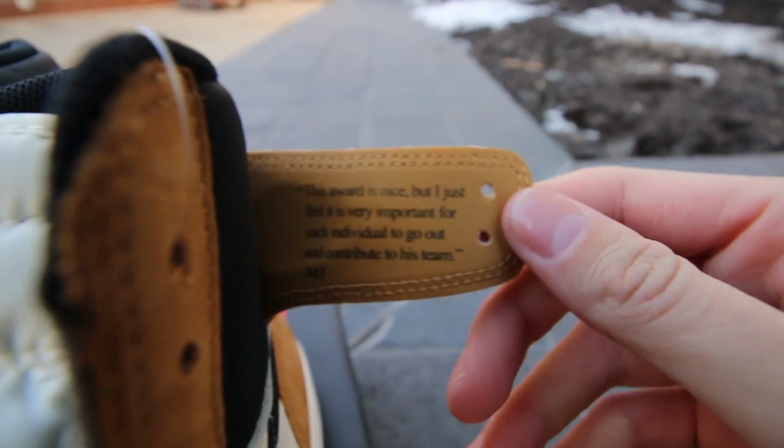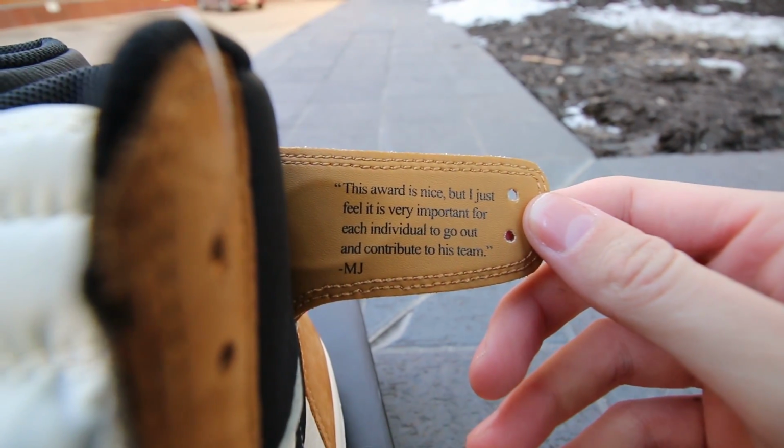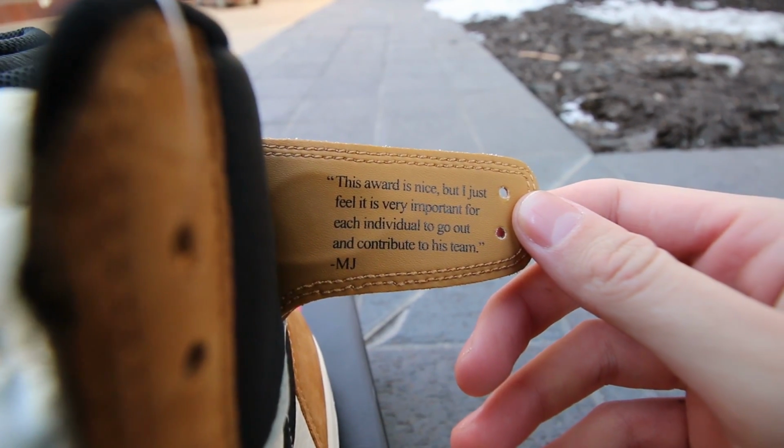Donovan Mitchell scored 20 points a game. 20, not 28, 20 points a game in an accelerated offensive era of basketball, and everyone was freaking out last year about how amazing that was. Michael Jordan scored 28. The quote on the other side says, "This award is nice, but I just feel it's very important for each individual to go out and contribute to his team," which he proved later on in his career by punching his teammates in the face when they didn't contribute to his team as much as he wanted them to.